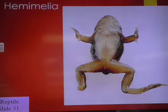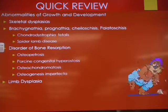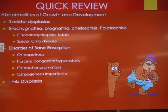What is it when there's no formation of a limb? No formation is Amelia. You find that fascinating? Oh, great. Whatever makes you. See, I like weird stuff. Not too many people have that same mindset. Amelia. Do we all understand the definitions?